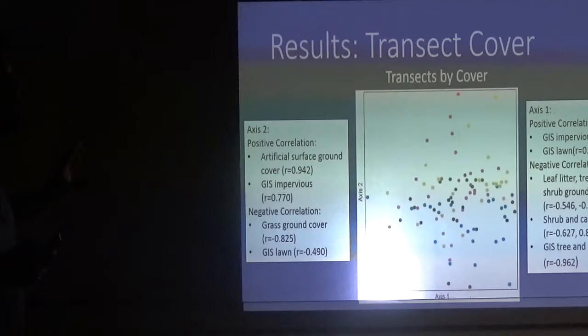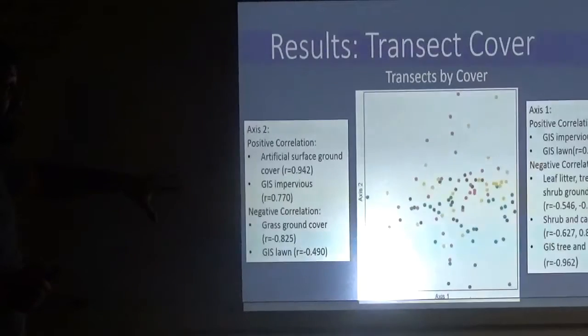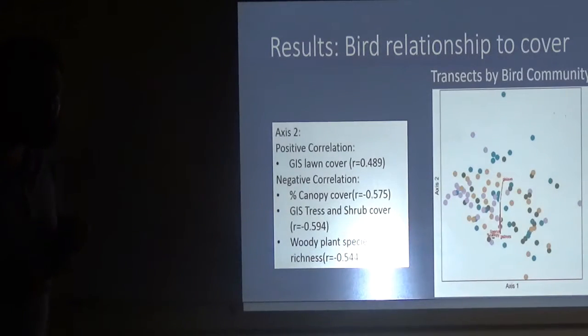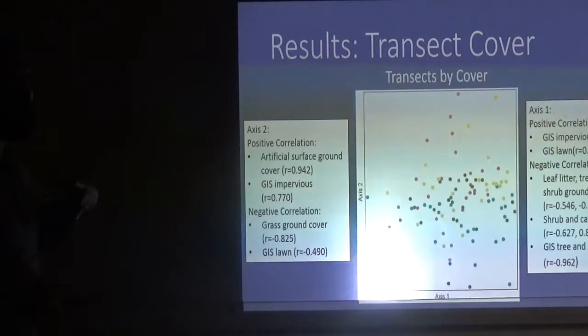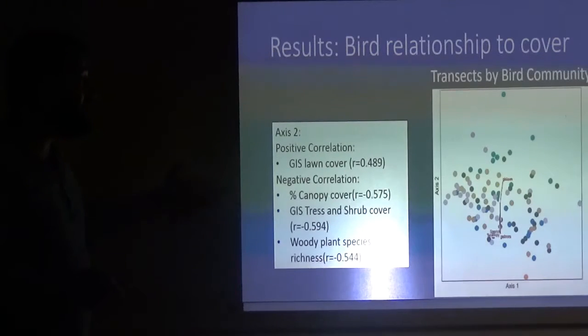So then, if you actually combine these, what you can do is you can see how, so this is, again, the same graph as this one, but then we associate those same factors from this graph. So this graph just shows how different the points are by cover. And we take these data points, so for example, the score of artificial ground surface cover, right? Each place has a score, and for example, if it's 100, that means it's a completely artificial ground surface cover. And we associated that with the birds.